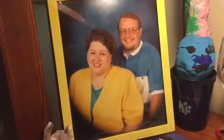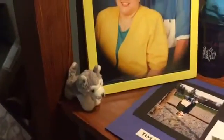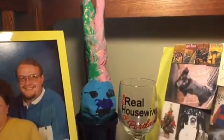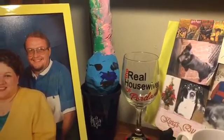This is my aunt who just passed away and my uncle. This picture is from a million years ago, probably the 80s or 90s, and for some reason I ended up with it, but I dug it out and put it in a frame that I already had. This little stuffed husky I've had for a couple of years. That is a sock puppet paper mache that I made in like kindergarten or something. I have no idea when I made it, but I've kept it for a long time. Finally put it on display.